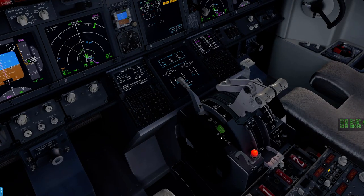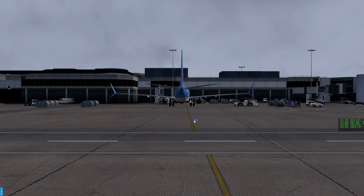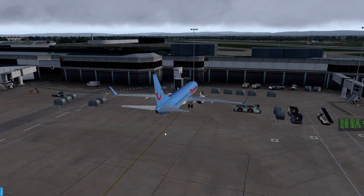With that, make sure trim's actually set to 5.5. Nope, I passed it. So let's go ahead and set 5.5. At the time, we can request the push and start. Thompson 842 stand 42 with information India, requesting push and start, please.